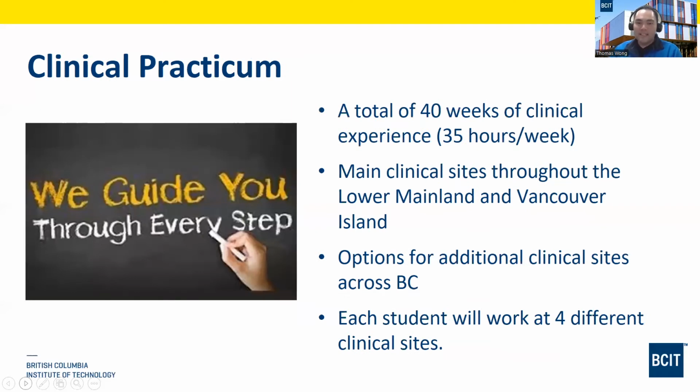And next slide. So I'll talk a little bit more about the clinical side of the training. In the program, there's a total of 40 weeks of clinical, and they are full-time days, so you're spending 35 hours per week. Now, clinical sites are located throughout the Lower Mainland and Vancouver Island. Each student will work at 4 different clinical sites throughout the 40 weeks of clinical. In addition to regular clinical rotations at nuclear medicine departments, students will also get an opportunity to spend time in specialized departments at BC Children's, at the PET clinic at BC Cancer, as well as dedicated CT departments.